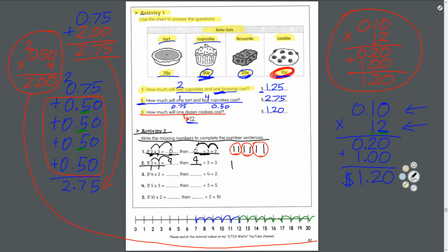So I got 9 apples. 1, 2, 3, 4, 5, 6, 7, 8, 9 apples. And I want to split them into 3 groups. 1 group, 2 groups, 3 groups. Each group has 3. So 9 divided by 3 equals 3. You getting it? Okay, let's do another one.